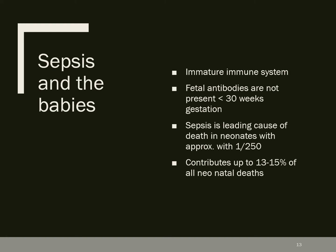One reason for the increased risk is that antibodies, which help protect the mothers from infection, do not cross the placenta to the fetus until approximately 30 weeks of gestation. This is number one cause. The antibodies present at birth take time to reach optimum levels, and this also affects the protection the baby has.